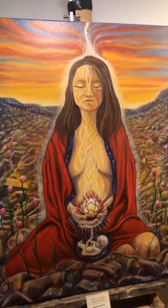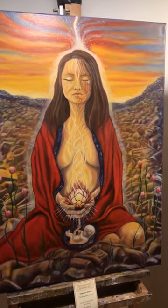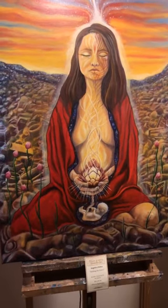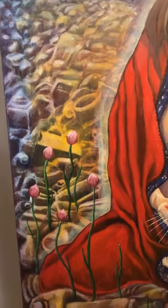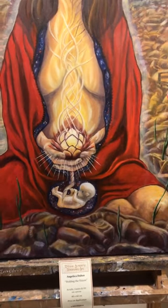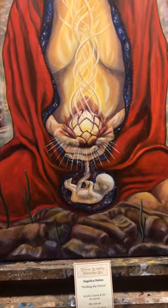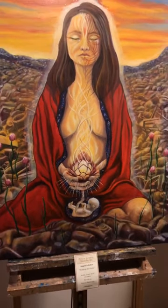Our student Angelica. This is a prayer about all of the plastic in the world and these mounds of plastic that we've created, and how hope and new life can still sprout out from our loving earth.